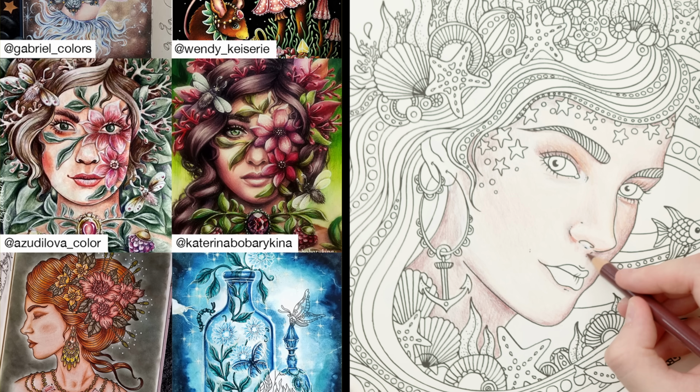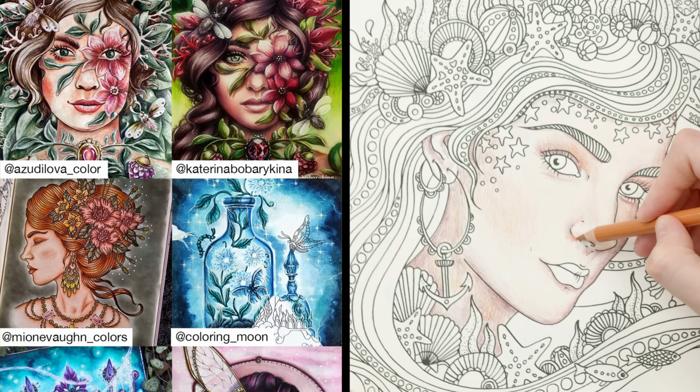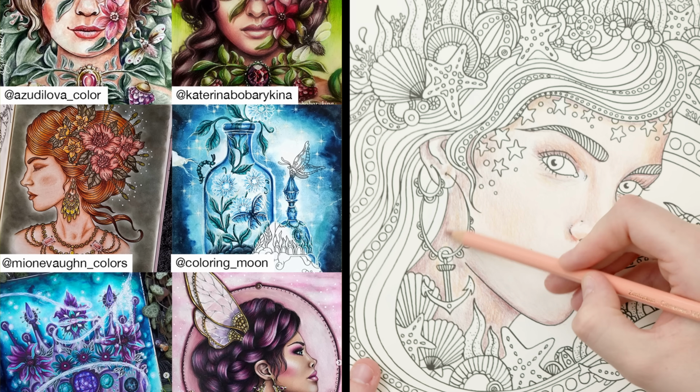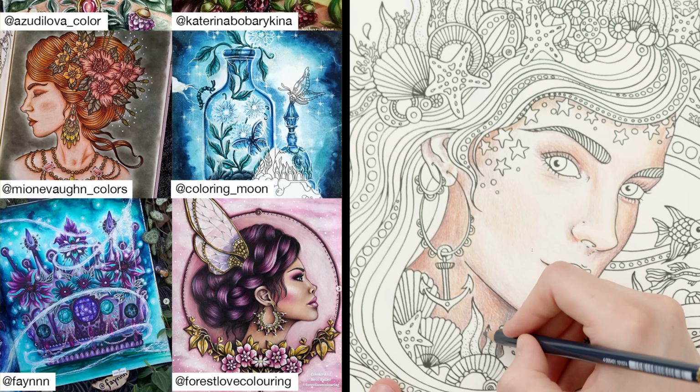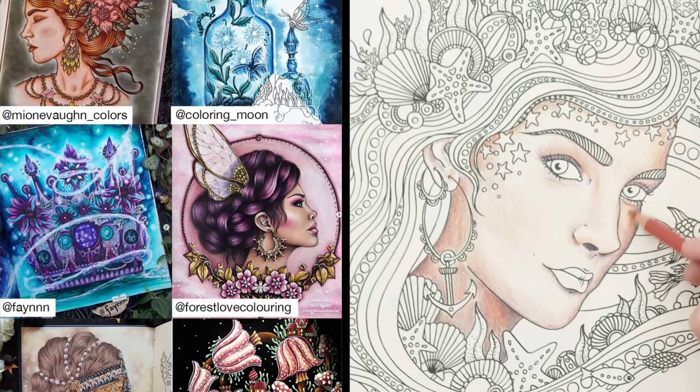She leaves so much room for interpretation, which can make these a little more intimidating, but also opens up the opportunity to completely transform her pages into works of art. I've seen the same page colored in completely different ways, and I feel like her books allow for more creativity than even some of the best artists out there.